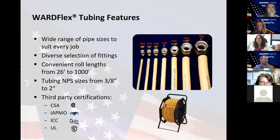And then our UL certification is for fire stop listings. So that's for anytime you have an installation where there is a fire stop wall system set in place or required. It's common in apartment buildings and places like that. We have a pretty wide range of systems that WARDFlex and WARDFlexMAX can be installed with.